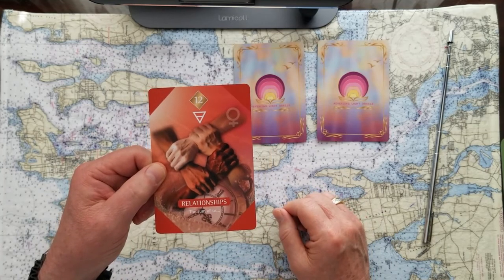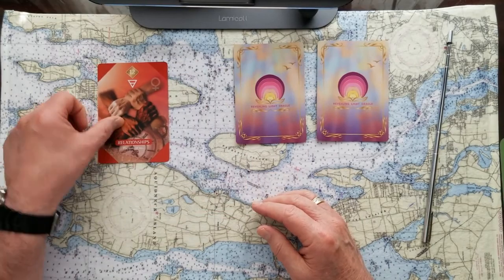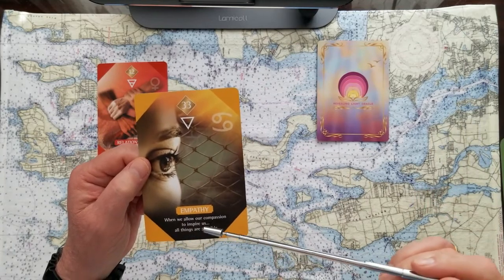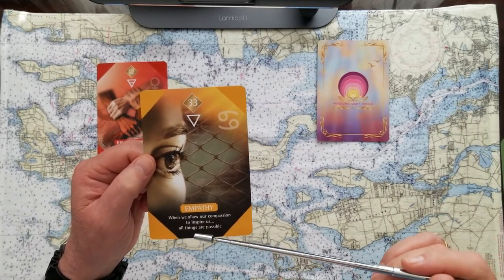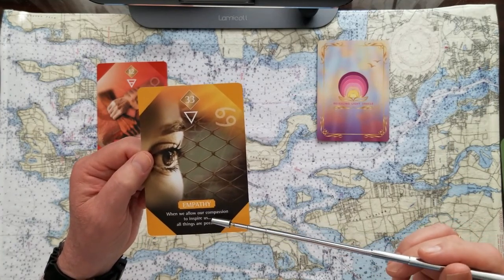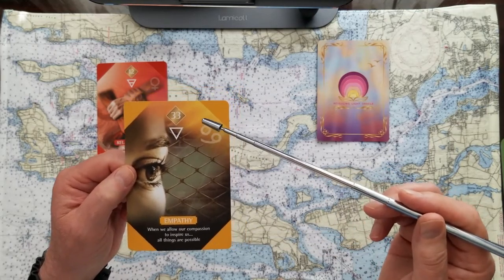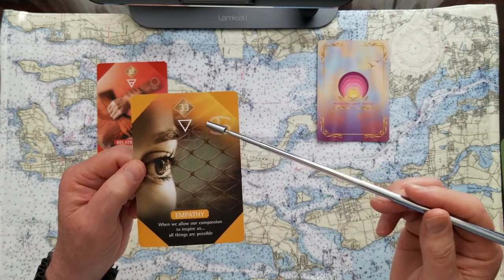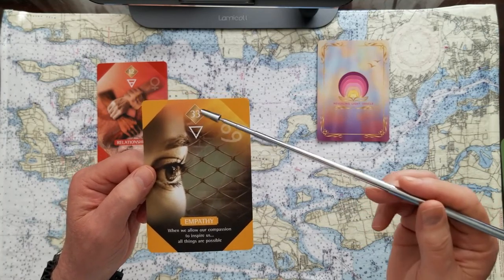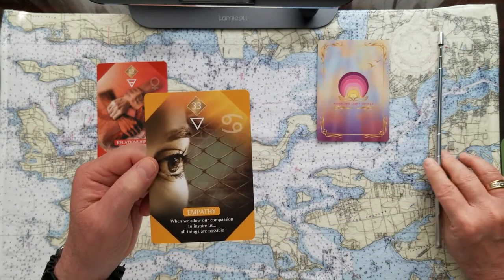And this will be the guiding, determining factor in the dyadic cross that I do in just a minute. Now, if you pick number two, this card speaks to empathy. When we allow our compassion to inspire us, all things are possible. And I think that's so important today. Again, Mary Ann has included chakra colors in this one. This is yellow, which is wisdom. And the element here is water. Again, this is an astrological reference here that I'm not very familiar with. Empathy is the key to the reading that we'll do with this card today.